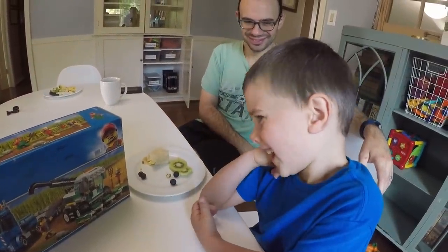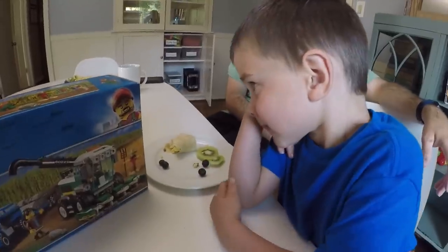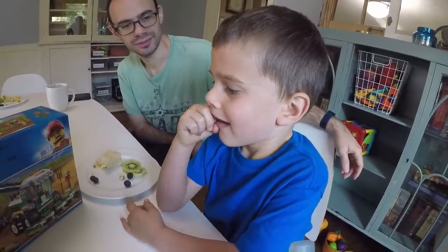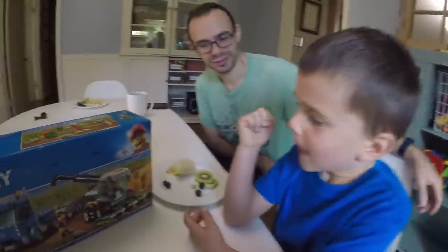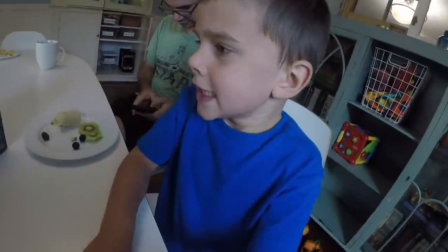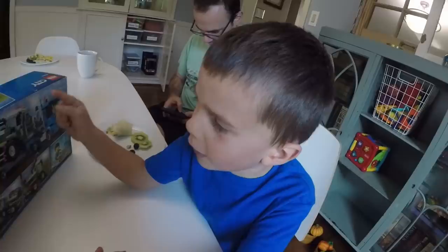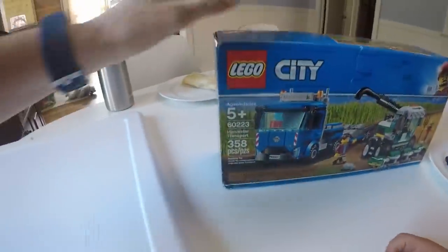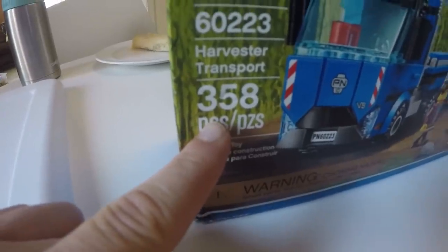What are we gonna do with this today? We're gonna play with it. And we have something special to show everybody, don't we? What do we have in the garden? Chickens. We have chickens in the garden, you're right. And we have to put a scarecrow up to make sure that those pesky chickens don't eat our vegetables. How excited are you about that? This has hundreds of pieces. You know, we can actually tell how many pieces it is. See, right there, 358 pieces.